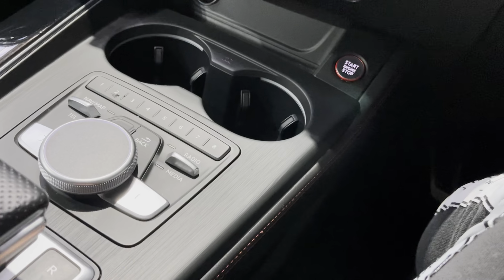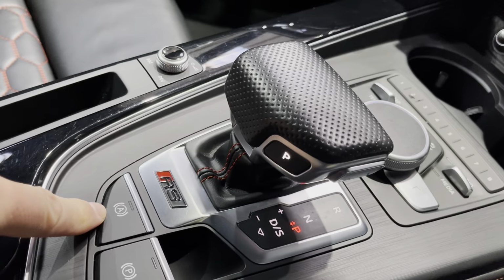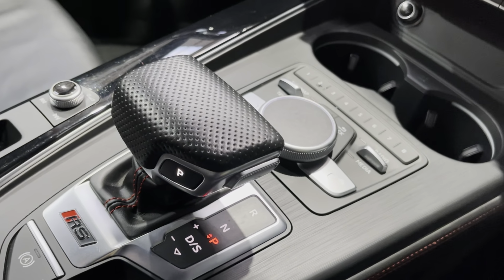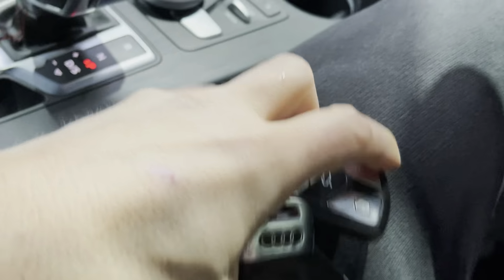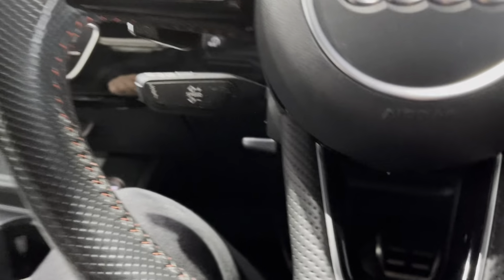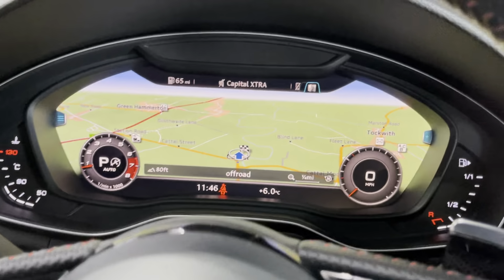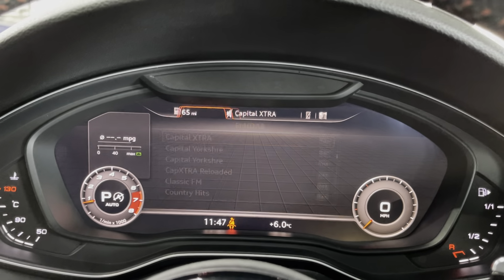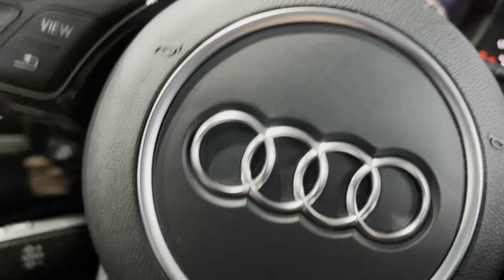You've got this lovely black grain finish to the centre here. You've got the auto hold, parking handbrake, etc. We have of course got the two keys, as you can see here. You've got the cruise control, the heated steering wheel's a great option. All this screen here can be controlled with these buttons on the steering wheel. So there's loads to do there. And then that is pretty much it.